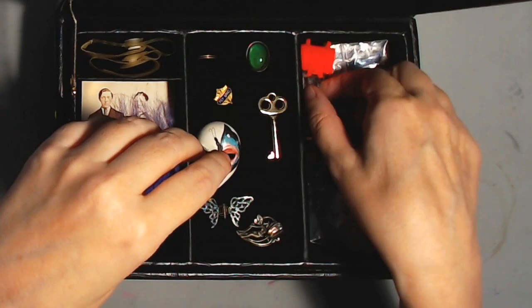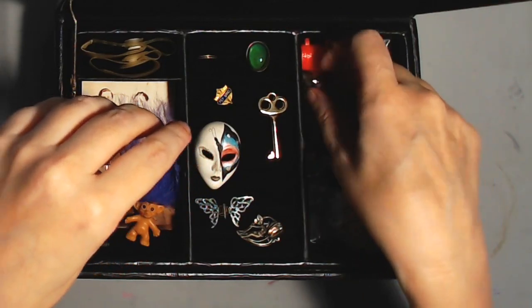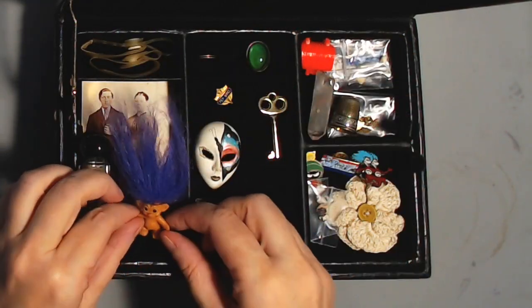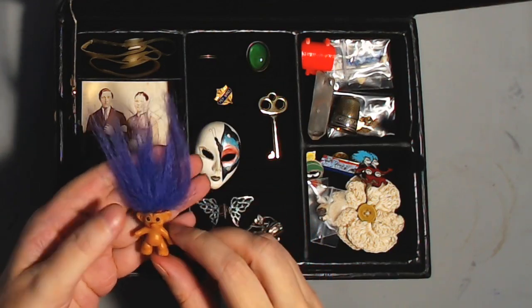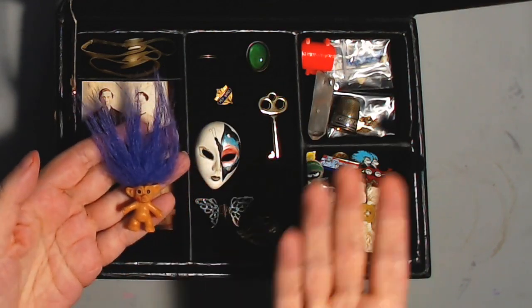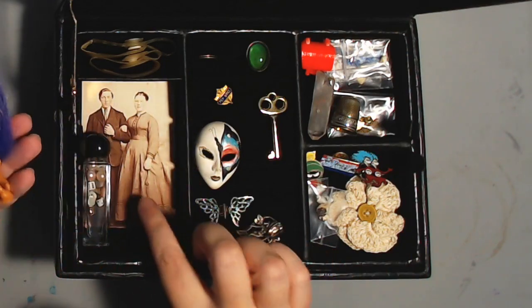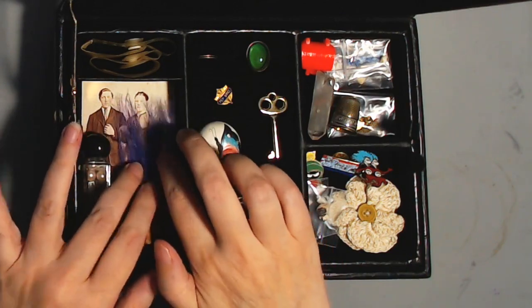a crystal, I've got a troll. I found him a while back and I thought he was really cute. I don't know what to do with him. If I put him on a shelf or something, he's going to get lost. Picture of my great-great-grandparents.